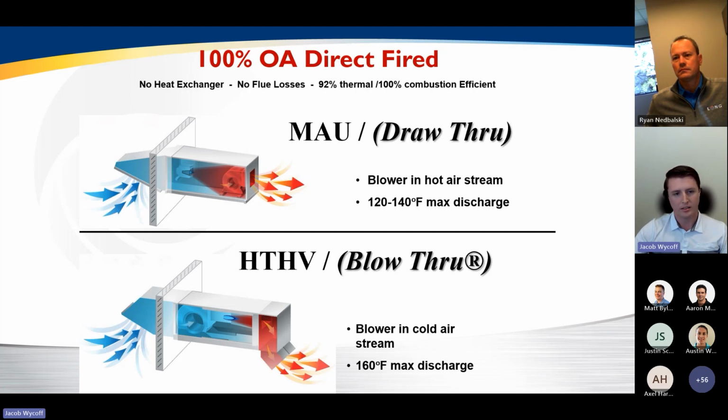Because having the blower in the hot air stream, your belts, your bearings, your motors can't handle extreme temperatures, it's going to limit your discharge temperature to around 120 to 140 degrees. What Cambridge does differently for our HTHV units is we move that blower upstream of the burner into a blow-through configuration, which allows us to increase our discharge temperature up to 160 degrees. Now, this makes a huge difference whenever you're talking about heating efficiently using 100% outside air, which I'll show in a few slides.